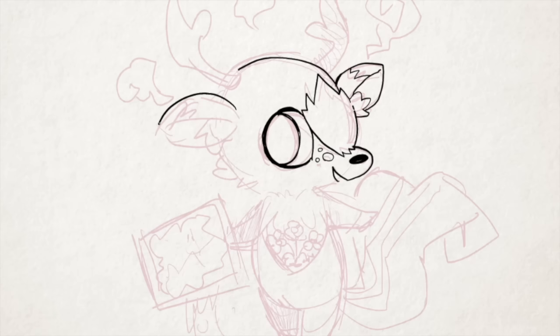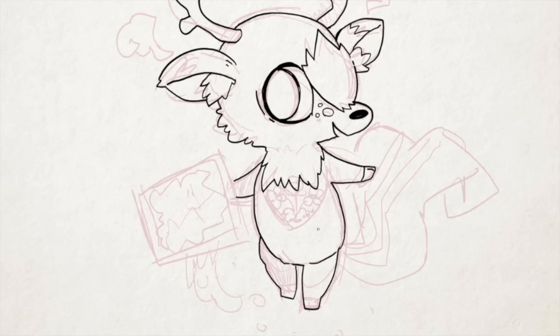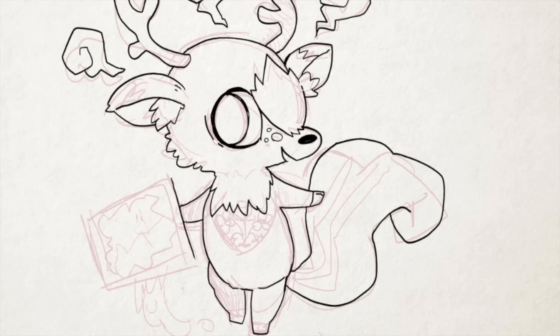A lot of the mascots that you see that I'm referencing from Japan often have all kinds of different animals, sometimes combined together like this. Also humans and fictional creatures, and sometimes even objects. So I wanted to start with this sort of animal hybrid.